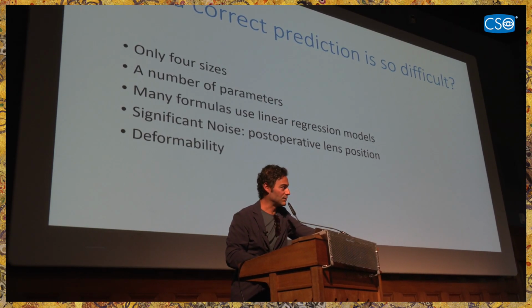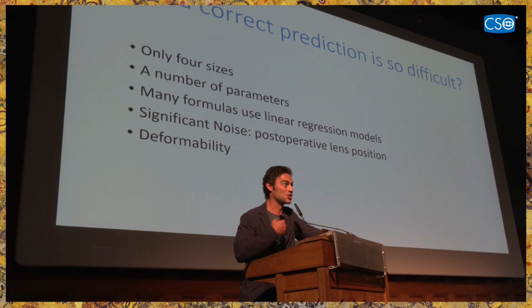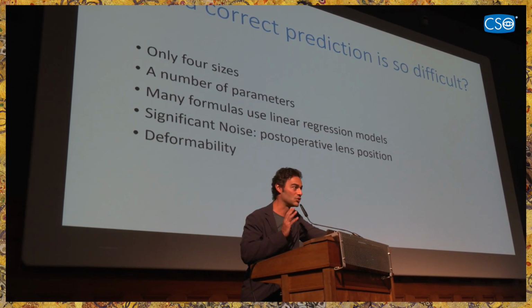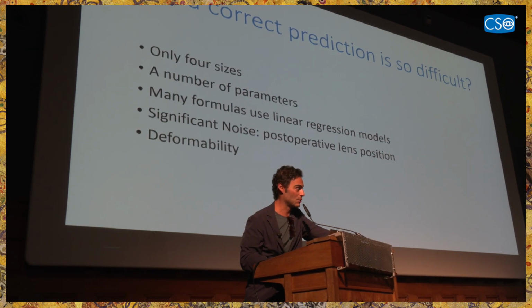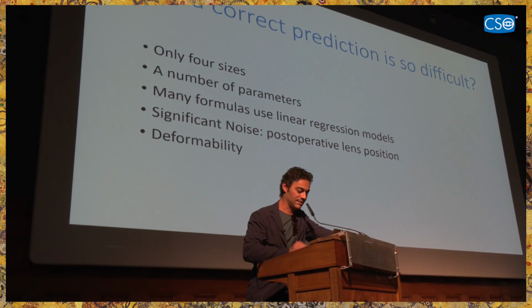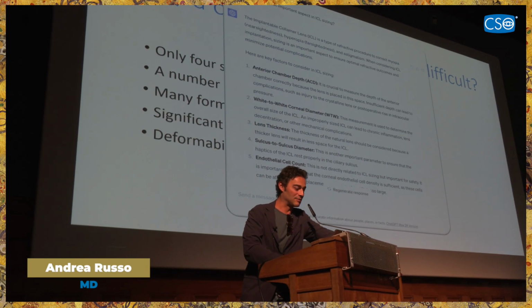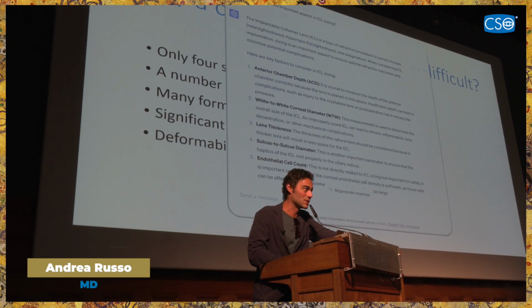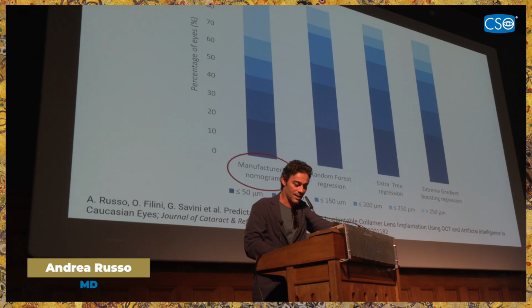Of course, the vast majority of the formulas out there use just linear regression models, and there is significant noise. As I showed you, a noise is also the final position of the lens, and we actually have very poor control over the final position. Also, we need to take into consideration the deformability, and I will show you what I mean, because, believe me, there is some deformability both in the ciliary body and in the ICL, and it's very difficult to predict. Of course, we can ask artificial intelligence, but unfortunately, ChatGPT was last updated in 2021, so it's missing some important information, such as the lens rise, which is one of the most important parameters in computing the right sizing.